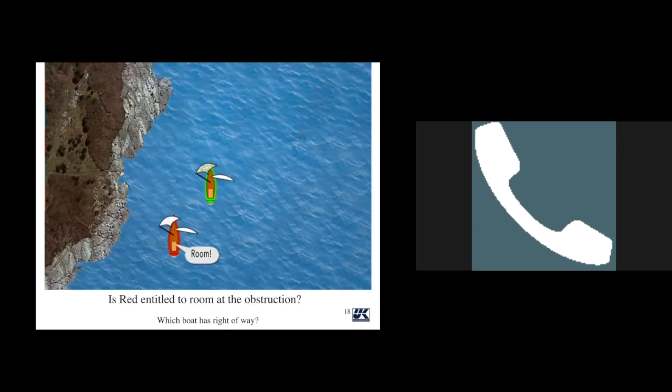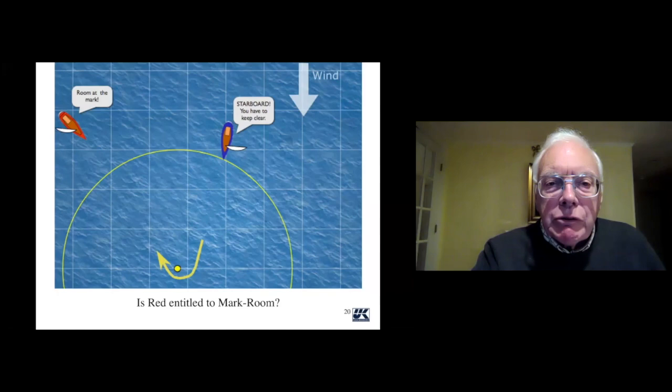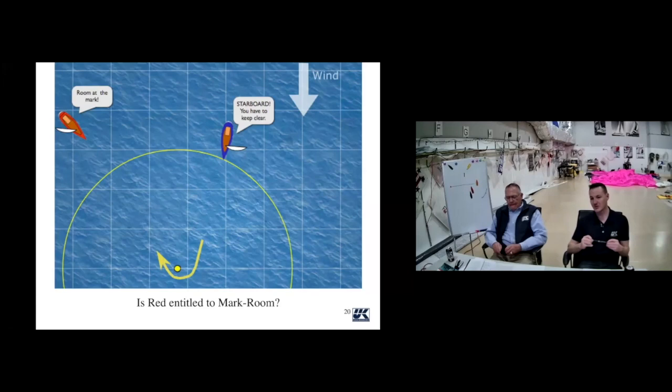So more mark room questions here. Is red entitled to mark room with blue here? Again, another leeward mark, a right hand turn and a leeward mark rounding. Yes, no, and why? Yes, she's overlapped with blue. No, because she's more than two boat lengths away. Who just entered the mark? Blue gets to go around, and red doesn't get any room, right? So, is red entitled to room? Yes or no?